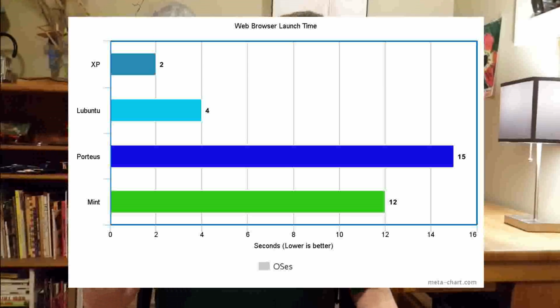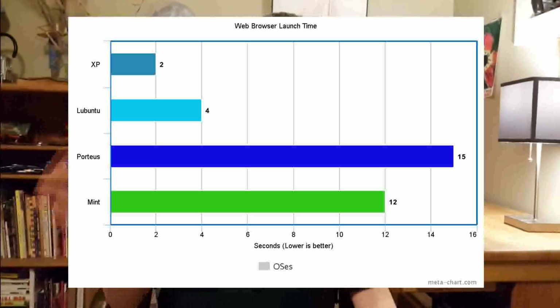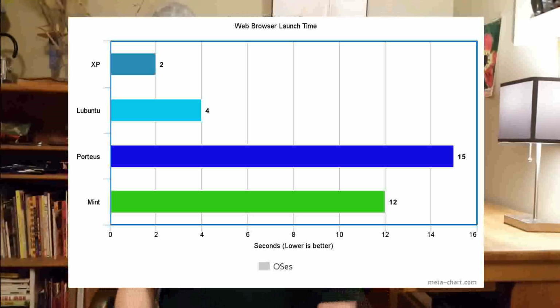The second test I ran was this: I set the browser homepage as Google, and the time from when I clicked on the browser to when the Google web page loaded was the result I recorded. Windows XP and Internet Explorer actually came in first this time, which really blew me away. Lubuntu was second at 4 seconds, Mint was third at 12 seconds, and Porteus was last at a sluggish 15 seconds.